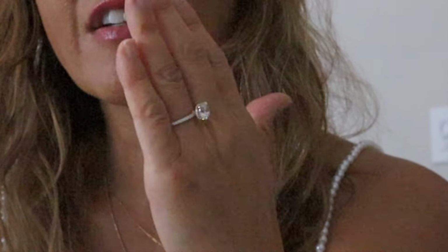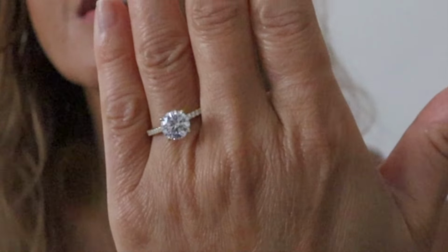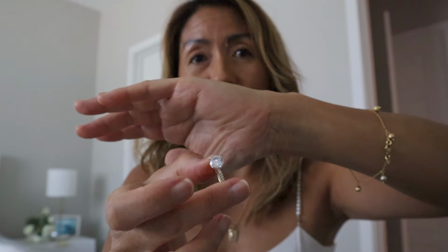This is such a pretty ring, simple yet elegant. Very sparkly, beautiful. Well, this ring in particular is called Heart's Desire. If I was gifted this, I would say yes. Pretty big stone, moissanite. A simple ring like this goes with pretty much anything.